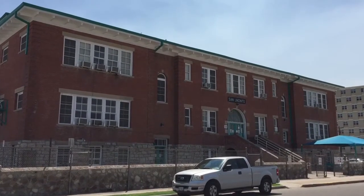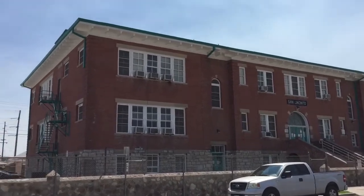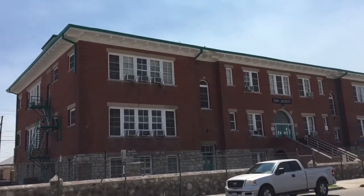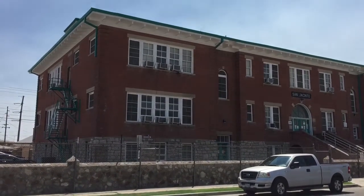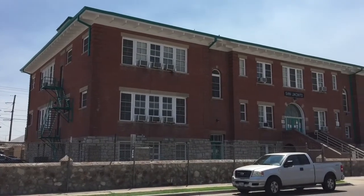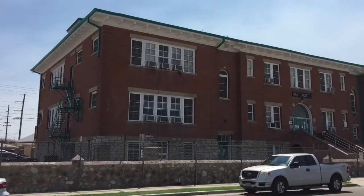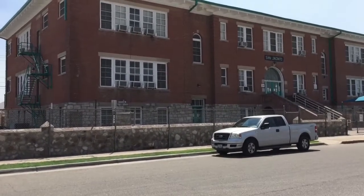In 1976, it became an adult learning center in El Paso for the El Paso Independent School District, and I think it still remains as that. But as you can see, over the years, it's pretty much the same structure. Nothing has been added, but I think I've seen old pictures of this building, and on the very rooftop there used to be some kind of structure, and I don't see it anymore. They must have taken it off, but pretty much the same building.